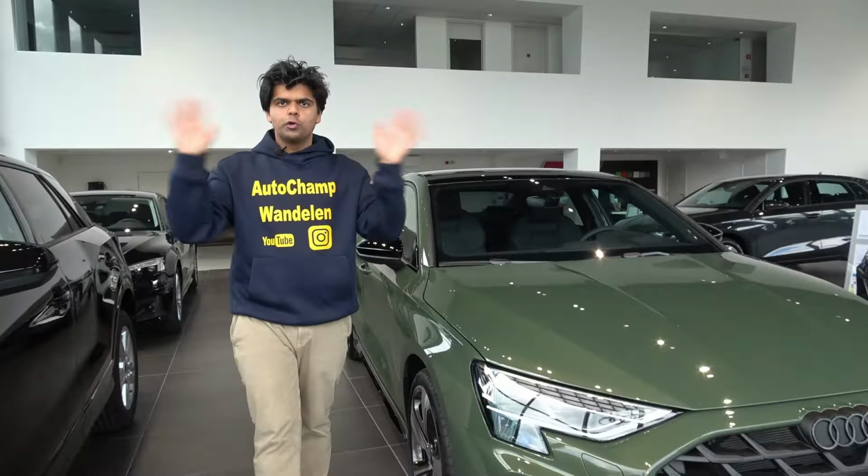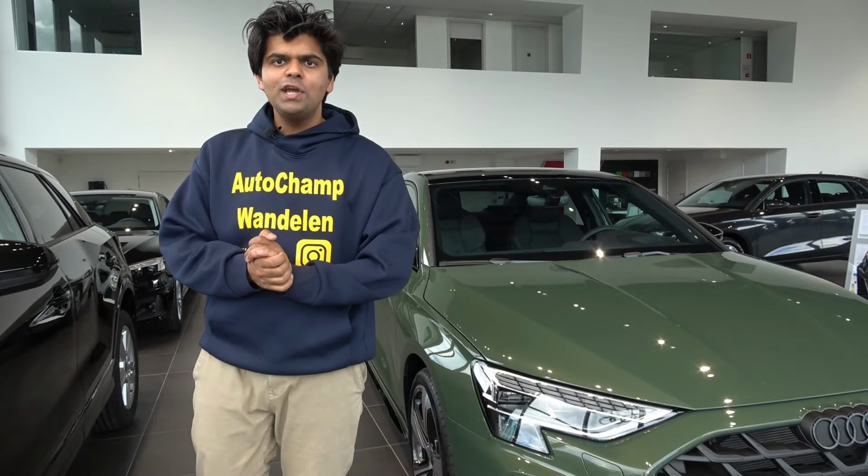So here's my conclusion of the Audi A3 Sportback. For a price of 55,000 euros, this Audi A3 is very average because the price of 55,000 euros is very saturated in terms of market competition. You can get so many things with that budget. You can even get a spacious crossover SUV if you need practicality.